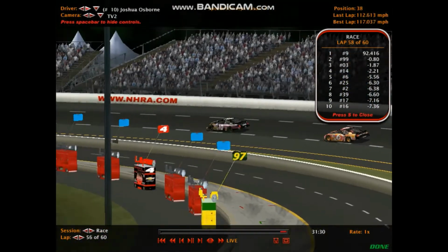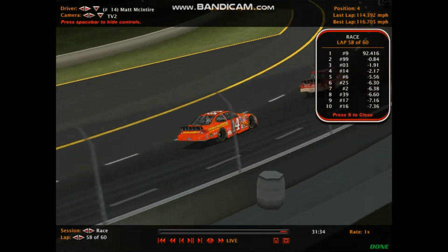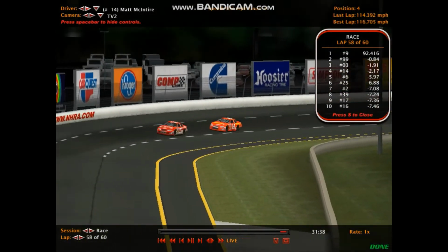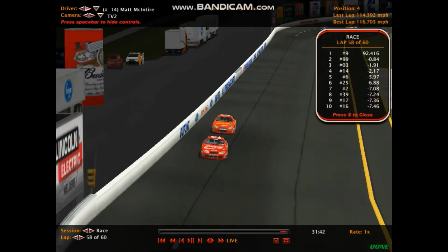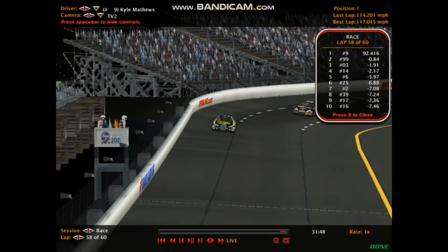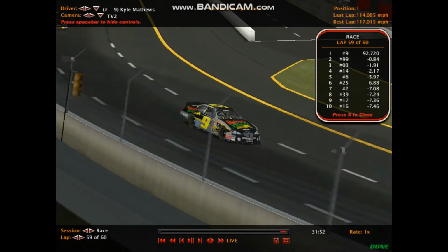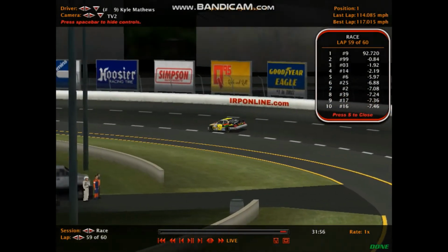Well, you get up on that high side here at Indy, though, on this Indy road course, you're screwed pretty much. Now Matt McIntyre now tries to race with Charles Sanford for third position now. As we're now already coming down to two laps to go in this race here, as Levi McIntyre now tries to hunt down Kyle Matthews, but so far for Kyle Matthews has been smooth sailing here at Indy.